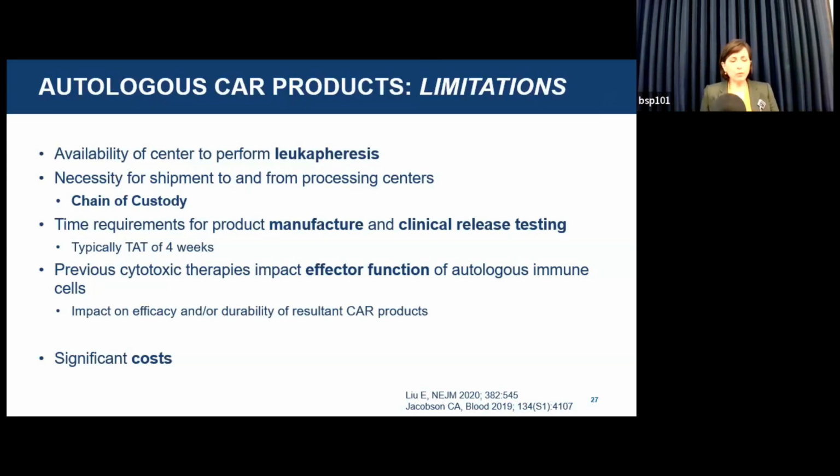Time requirements for product manufacture and clinical release testing is typically about 4 weeks. That's a problem. If you have a high-grade lymphoma about to explode in your face, what are you going to do during those 4 weeks? Then you have to give bridge. But that also is going to take away part of the performance. I'm introducing where the next frontier will come, which is allo, right?